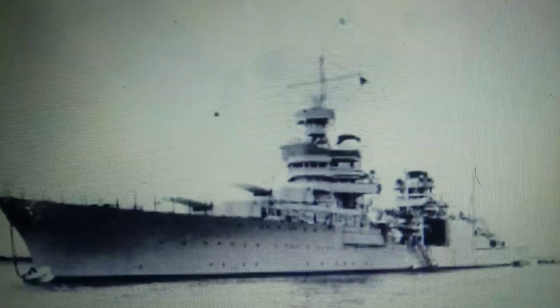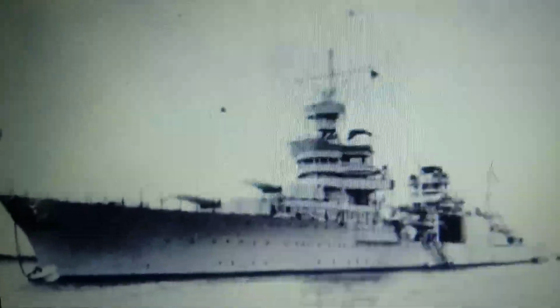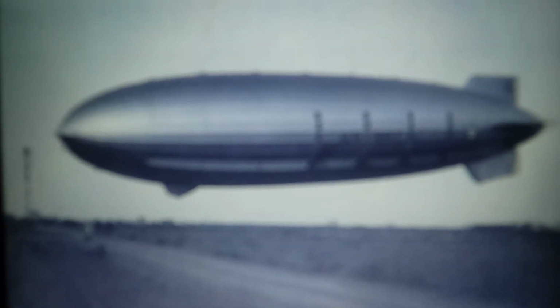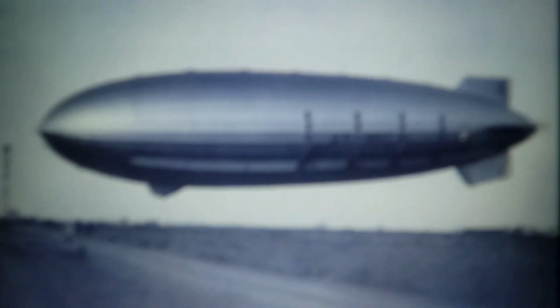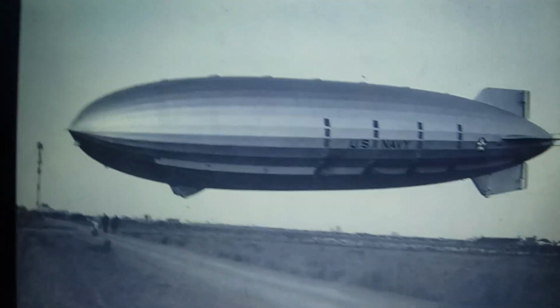After a trip to Boston, she went to New York Harbor on April 3rd, 1933. However, the next evening, April 4th, Portland would commence a rescue operation. On April 4th, 1933, Portland was called off the coast of New Jersey to rescue any surviving crew members of the USS Akron, an airship built for the U.S. Navy. She had crashed during a storm.